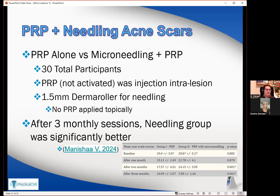Another one, this was published in 2024, PRP alone. Just wanted to find a few real recent ones. PRP alone versus microneedling with PRP. Again, they didn't activate the PRP. That's the problem. They only injected it intralesion. They should have used it topically and needled through it. In fact, a lot of these studies don't use their topicals before the needling and needle through the topical. They only apply it at the end, and who knows how late they waited to apply it.